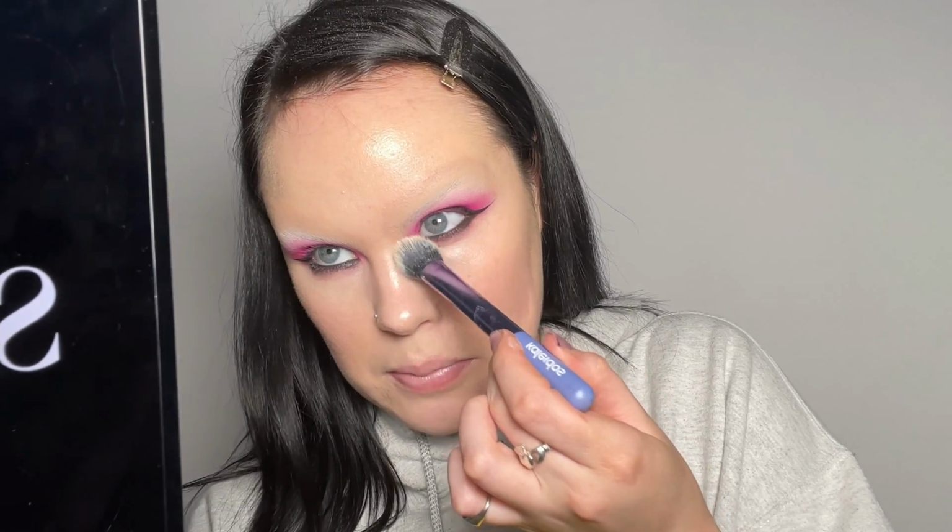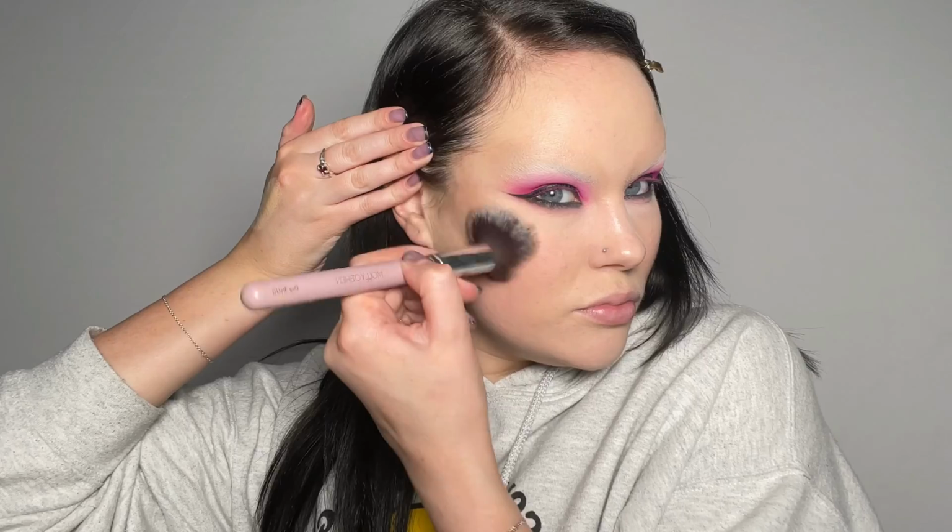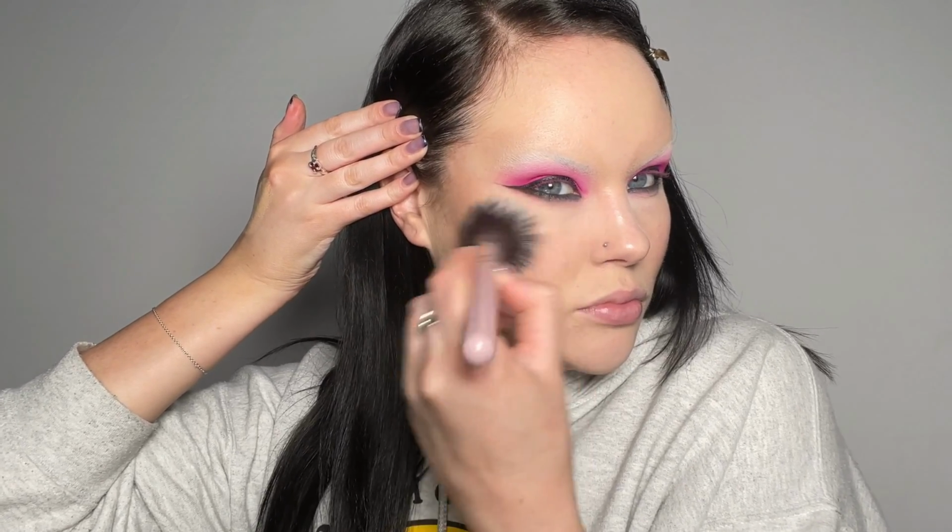A little bit of powder. Powder smells so strange. I don't know how to describe it. Use a bit of my Kaleidos face palette. Kaleidos, please help me. I want this to be quite, you know, I'm not gonna hold back on it.